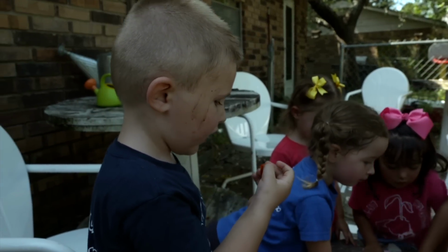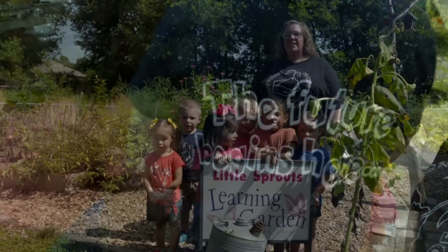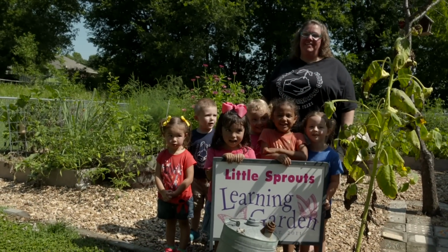What do you think, buddy? Is that a good tomato? A bitsy tiny one. Yay, Oklahoma Gardening!